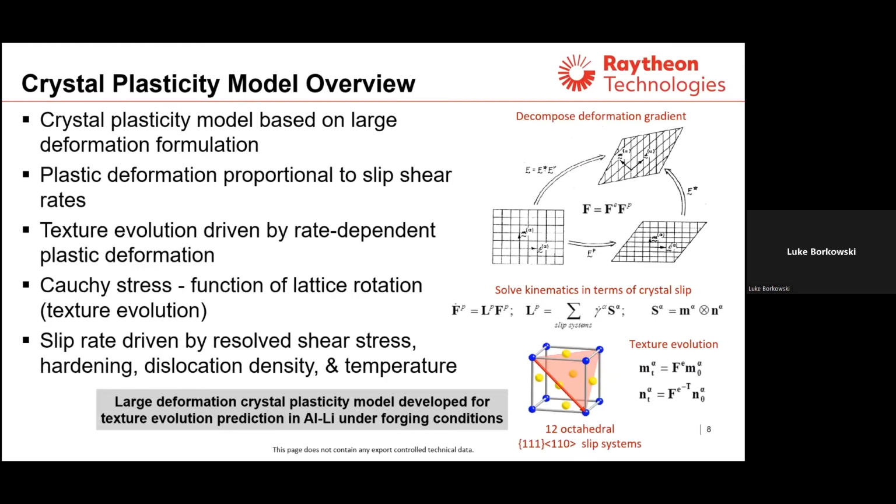The foundation of the model is a crystal plasticity model based on large deformation formulation, where we multiplicatively decompose the deformation gradient, and the goal of this model is to predict the stress response to an input in strain or deformation, and also the texture evolution, how the grains are evolving in their orientation throughout the deformation process. And to do this, we have to calculate the slip rate, which is driven by the shear stress on the slip system, as well as hardening, dislocation density, recrystallization, and temperature.